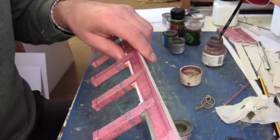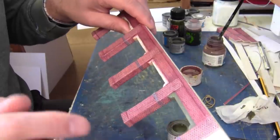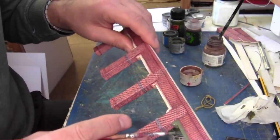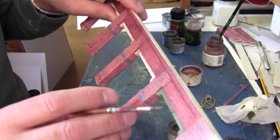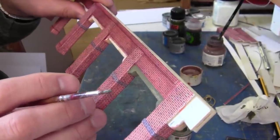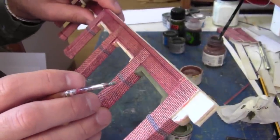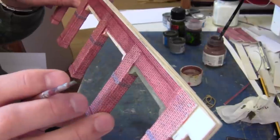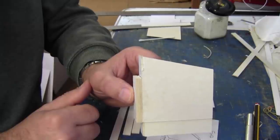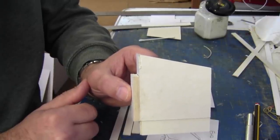Right, so now we move on to doing the concrete. I'm using a matte 240. It's a Humbrol paint. Concrete, as you know, is not an easy colour to replicate, but I think that's about as close as I'm going to get. Right, so now we have one half of the columns done.